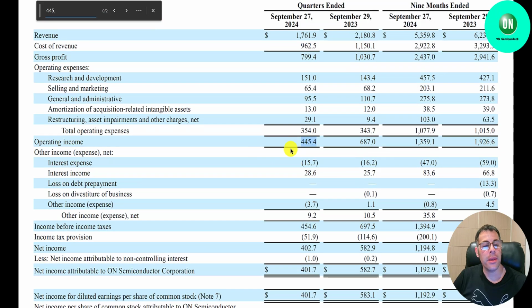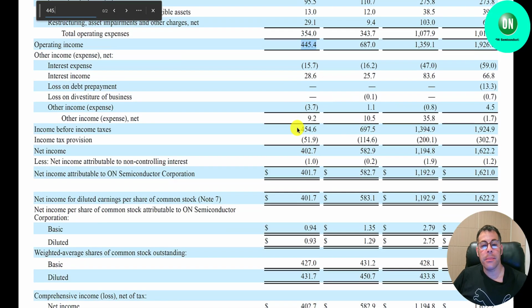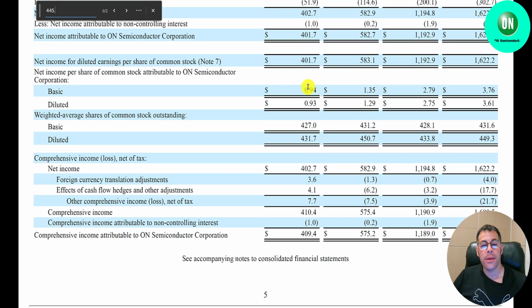They spent 15 million of interest on their debt. They received 29 million of interest income. So their pre-tax income, 450 million, 50 million of taxes, a lot less than last year. Last year was 114 million. So net income, 400 million, which of course is down from last year. Their EPS is 94 cents. Last year, $1.35. Shares outstanding went down about 4 million, 431 million to 427 million.